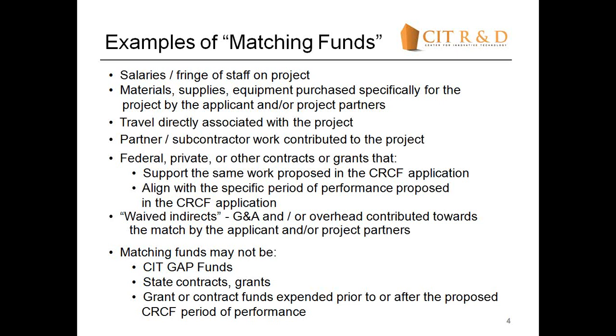You would not be asking CRCF to cover your overhead or G&A costs, but these would count towards your 1-to-1 match. In general, whatever contribution is made must be specific to the CRCF project. Funds received from CIT-VIPC funds or state contracts or grants are not eligible sources of matching funds. If you are a university applicant, however, contributing salaries or indirects, which may be state monies, are an acceptable match.